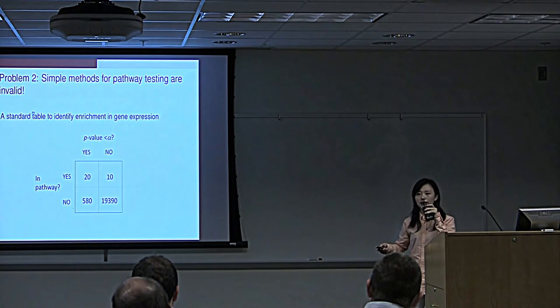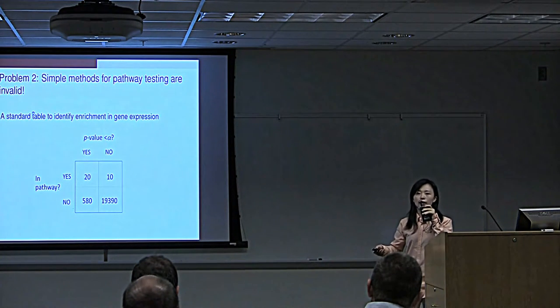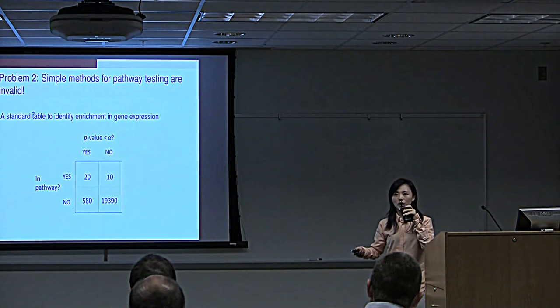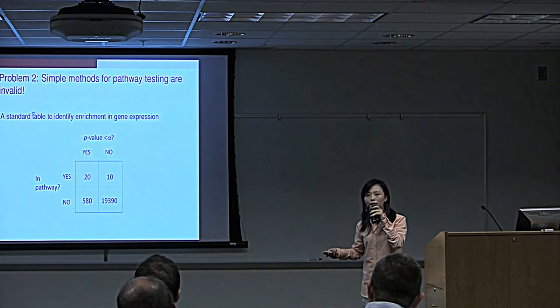Now, the simple methods are invalid. For example, many people use DAVID and EASE for the pathway analysis. This is a software. You can just dump in the data and get the result. But the result is spurious. It is because the statistical assumption is wrong.